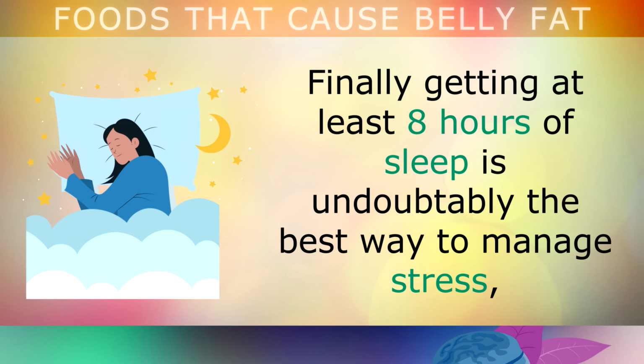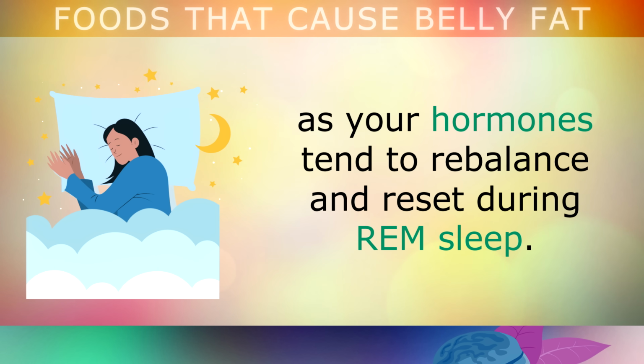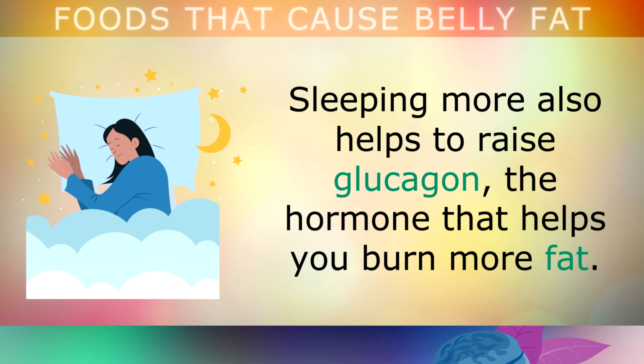Finally, make sure that you're getting at least 8 hours of sleep, as this is undoubtedly the best way to manage stress, as your hormones tend to rebalance and reset during REM sleep. Sleeping also helps to raise glucagon, the hormone that helps you burn more fat.